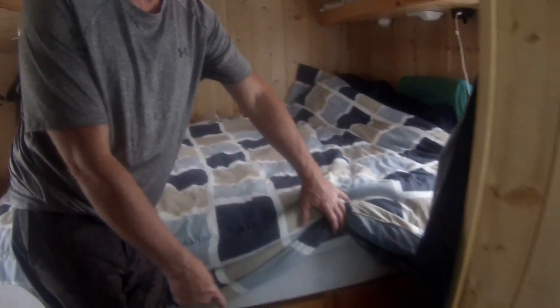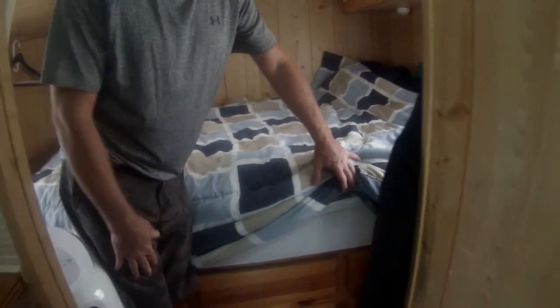And in here I have a 3-piece bathroom, shower, toilet, sink. And back here is the bedroom. I used a waterbed drawer unit underneath from an old waterbed.